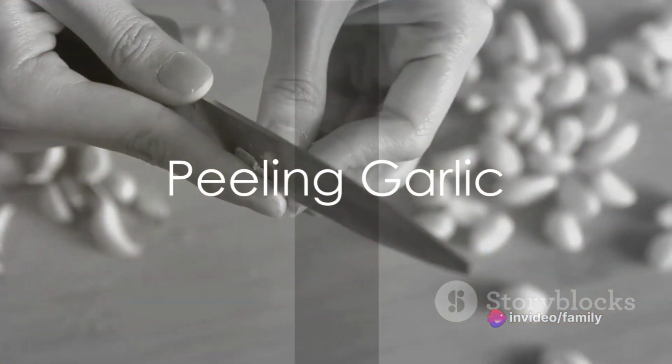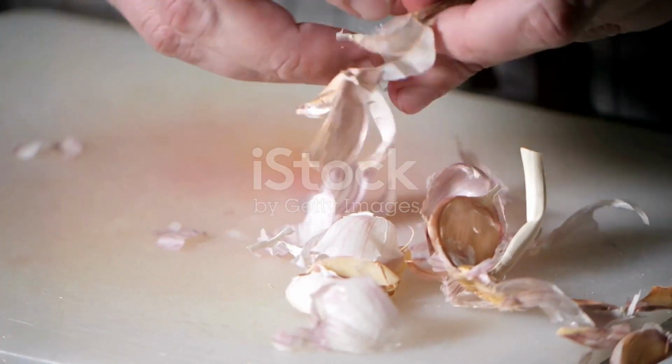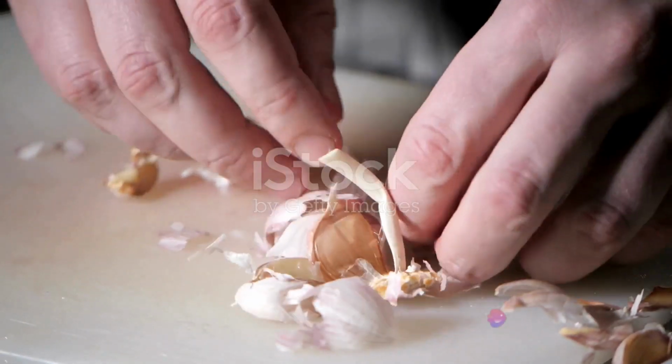Lastly, let's tackle the issue of peeling garlic. Rather than struggling with a knife, simply place the garlic clove under the flat side of your knife and give it a gentle press. The skin will come right off.